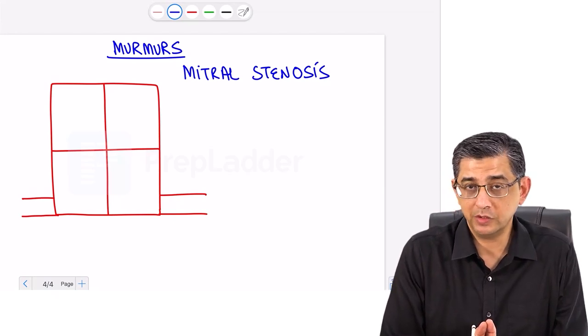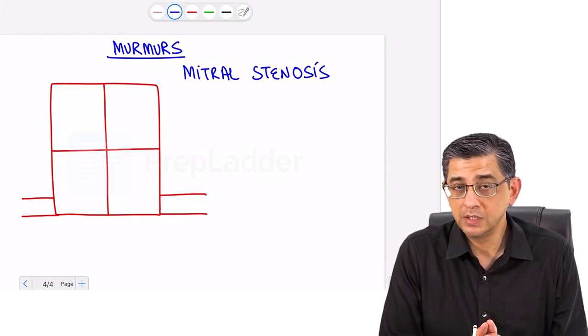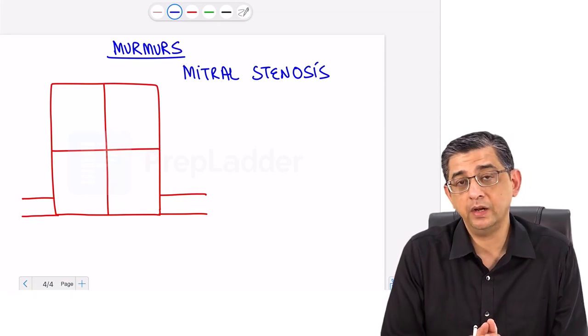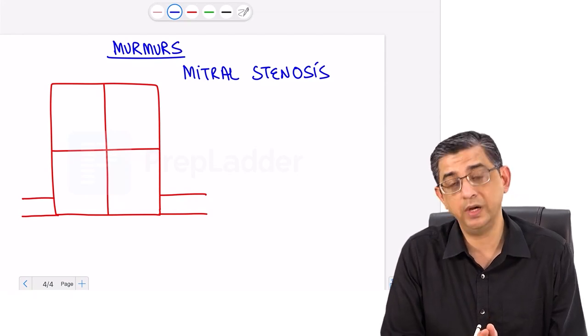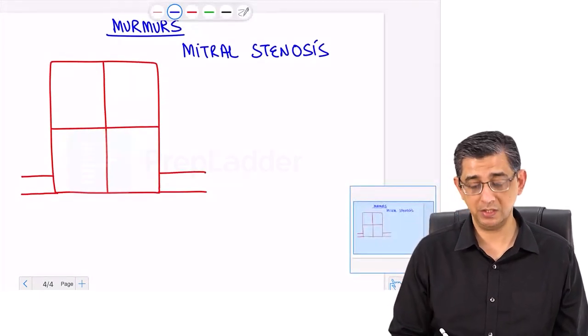The next topic we're studying is murmurs, and the first valvular lesion that I'll explain to you here is mitral stenosis. You are aware of the fact that the leading cause for this is rheumatic heart disease. Do take care of the fact that if they ask you what is the commonest valvular lesion in rheumatic heart disease in children, it's definitely going to be mitral regurgitation, but when it comes to adults, it's going to be mitral stenosis.